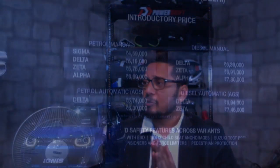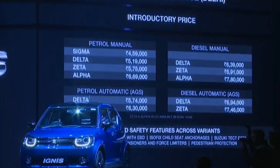I think price once more on the screen. Okay, guys, you want to find out the price for the Maruti Suzuki Ignis? It's right out here on the screen for all the variants: Sigma, Delta, Zeta, and Alpha. All right, with that, I would like to wrap up our question and answer session for the Ignis.